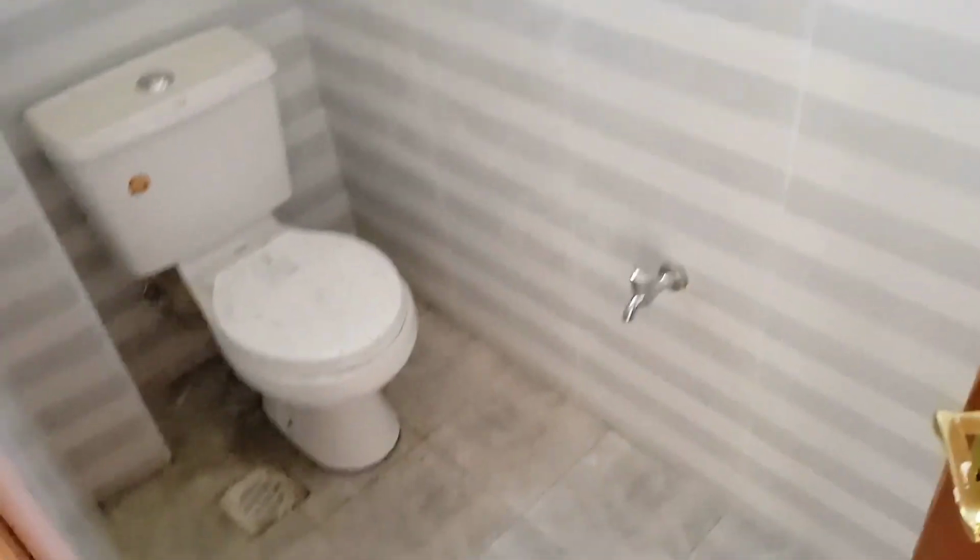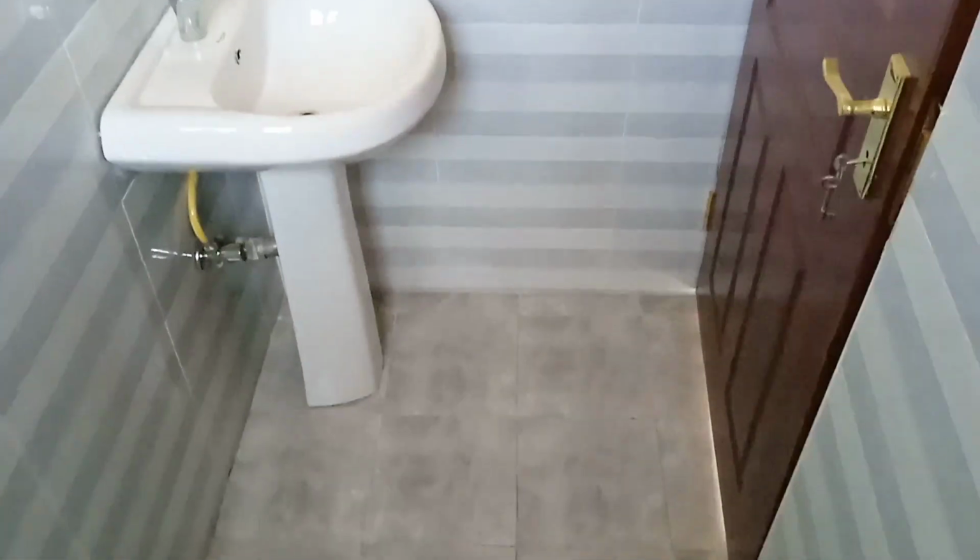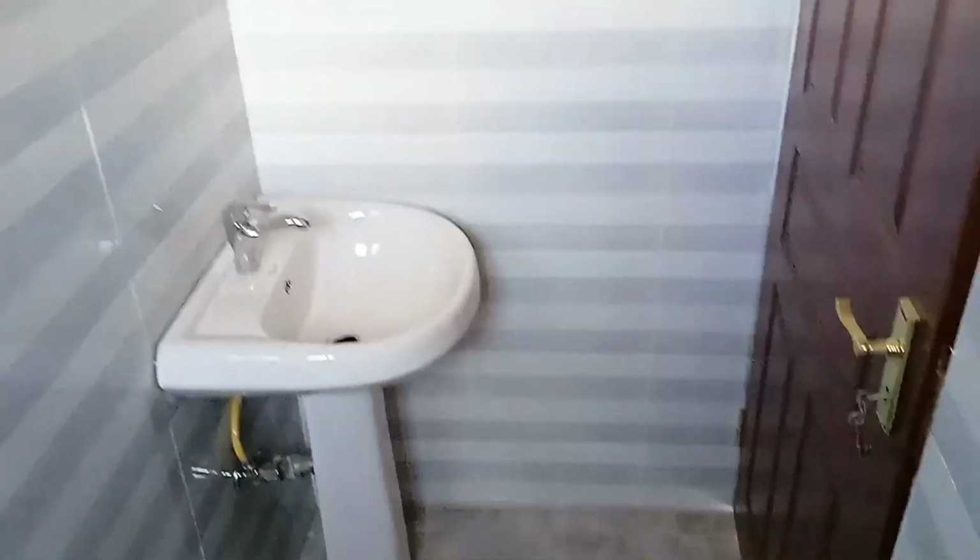So, hebu tuone huku, where you go to refresh yourself inakaa aje. So, it's a modern toilet. Ndiyo place ya kuweka towel yako nini nini. Yes, and hapa pia you've got also the sink, but it's behind the door. Yes, and it's just sufficient. It's just sufficient space. Then we go to the kitchen of this house.